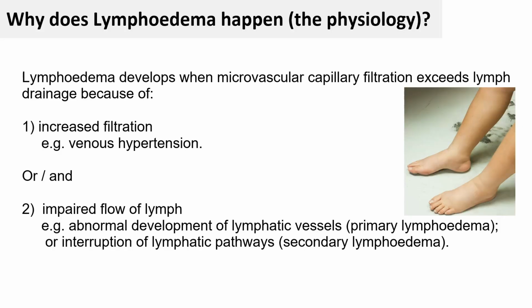So why does lymphedema happen? What's the physiology behind this? Lymphedema happens, so let's think in terms of a swollen limb, perhaps a swollen leg, when the microvascular capillary filtration, do you remember that slide I showed you where the blood was going from the arteries into the veins, and from that higher pressure, fluid was being forced out into the interstitial spaces? Well, lymphedema happens when the amount of fluid that's filtered there exceeds what can be drained by the lymphatic system because of one of two scenarios.